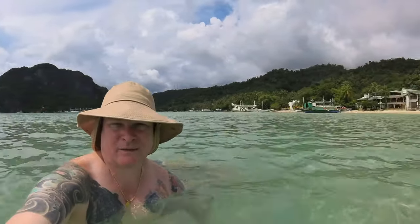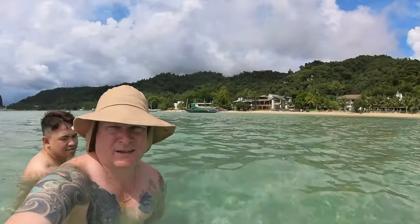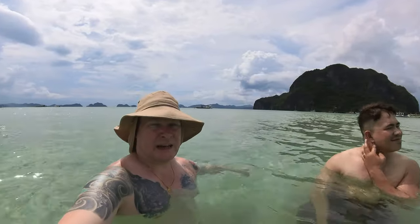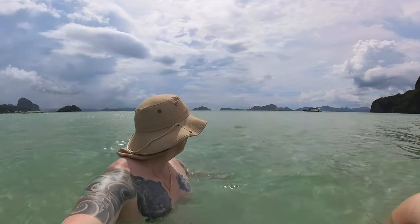Yeah. Once the water is shoulder depth, it's not so warm anymore. I mean, look at that view behind us. Isn't that beautiful? Look at those beautiful mountains. It's basically islands popping up, but they're quite tall, like mountains.